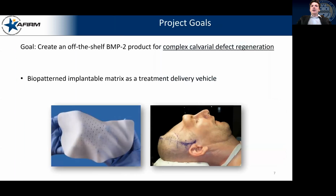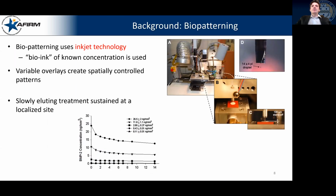Our final goal is to develop an off-the-shelf, easily implantable product based on BMP2, which will stimulate de novo osseous regeneration in large calvarial bone defects, especially if scarred by infection and reconstructive failure, without exposing the patient to BMP2 toxicity.